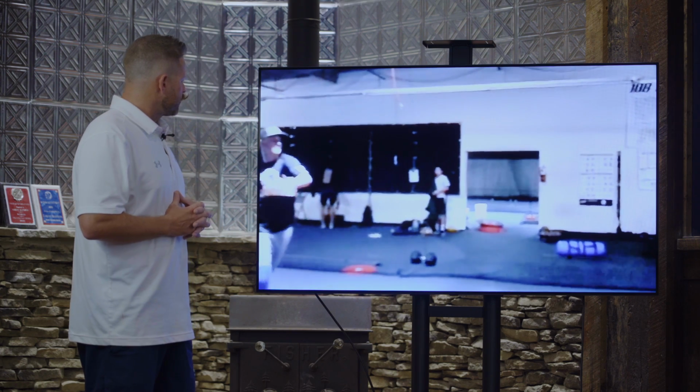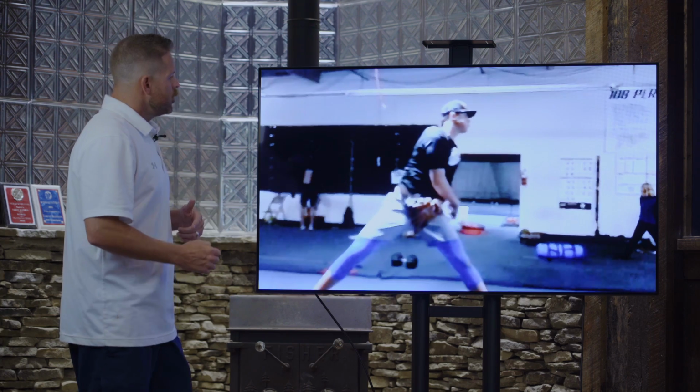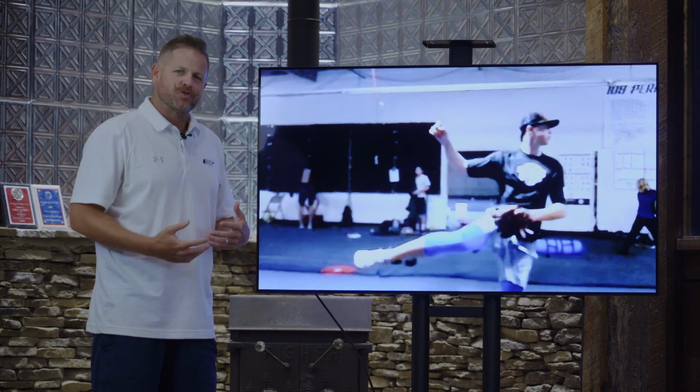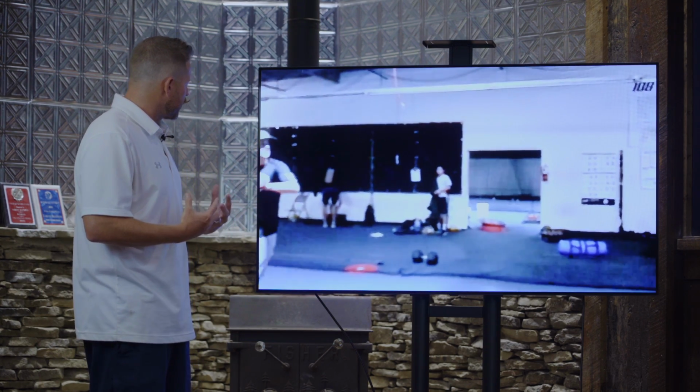So this was a running throw. We have guys run forward and then throw through it, okay? Notice how his hips are working that other direction through that throw. Not trying to do that. It's just happening from really good movement and good athleticism.